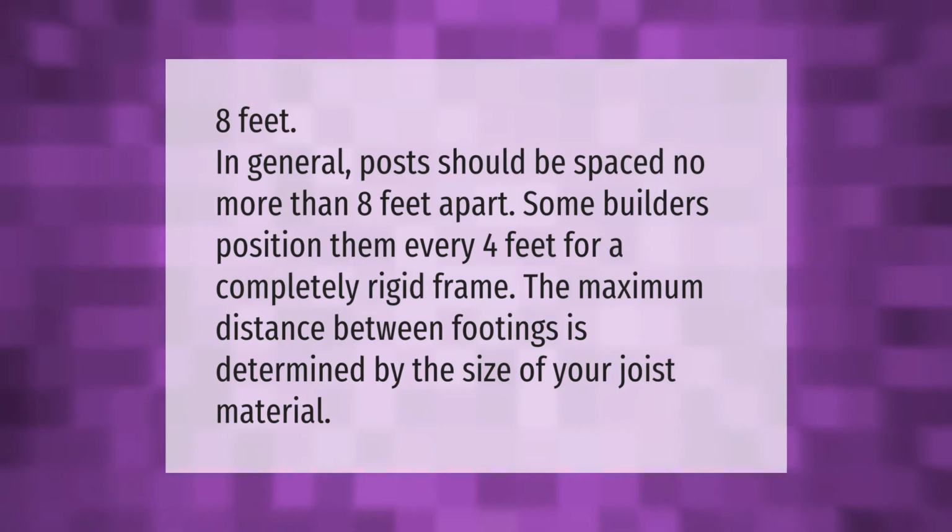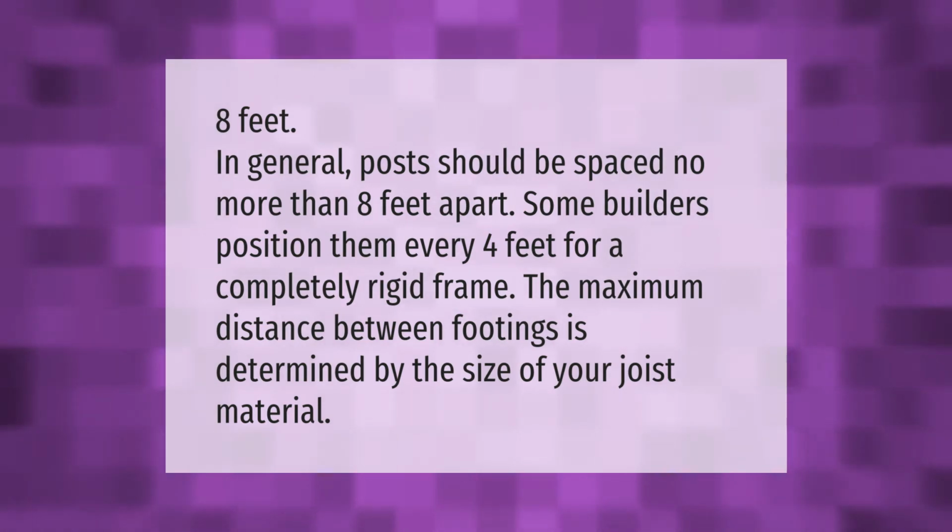In general, posts should be spaced no more than 8 feet apart. Some builders position them every 4 feet for a completely rigid frame. The maximum distance between footings is determined by the size of your joist material.